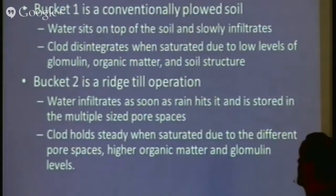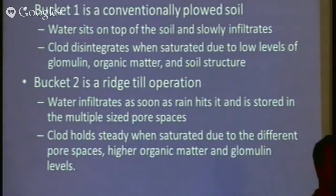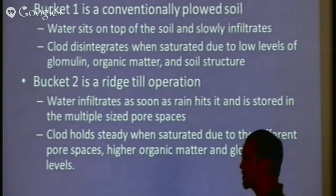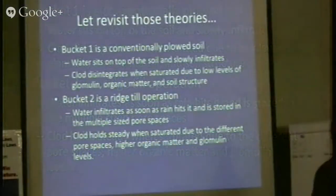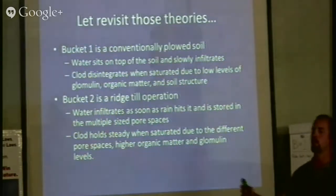Bucket 2 is a ridge-till operation. Now, he does use the cuss word, anhydrous. So that could be part of the reason why it doesn't hold together as well. Yes, we do try and shame him as much as possible. You can't shame him. No, he takes it. But it is a ridge-till operation.